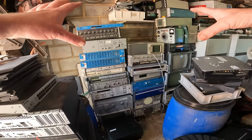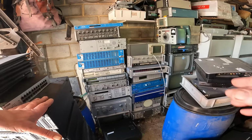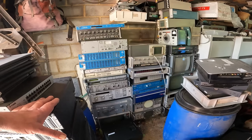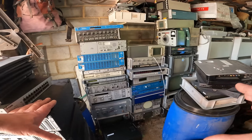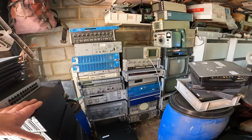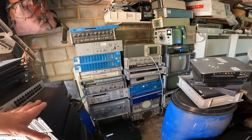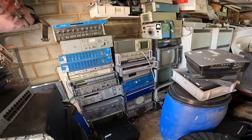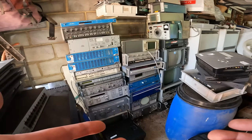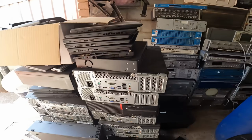But I've already put stuff here from that vintage AV equipment. This is just stuff I've got to work out. I've sold a few items already, so it's been okay. Still got a couple more people who are going to come, and they want to go through stuff and look at what they can buy as well. And I've still got to work out what I want to sell or keep or scrap. Yeah, so it's all fun and games.